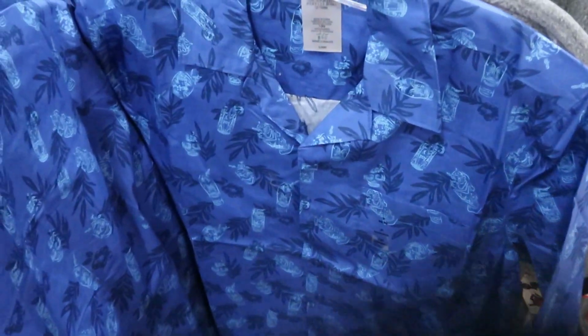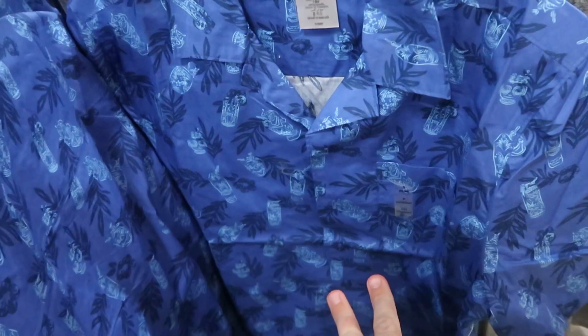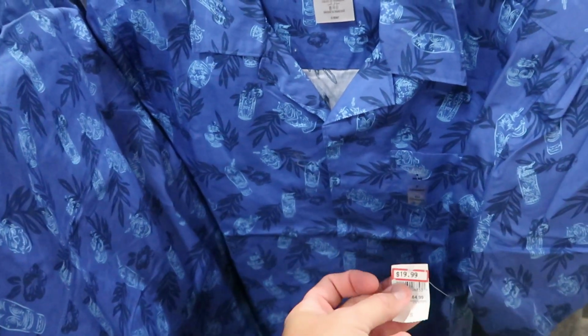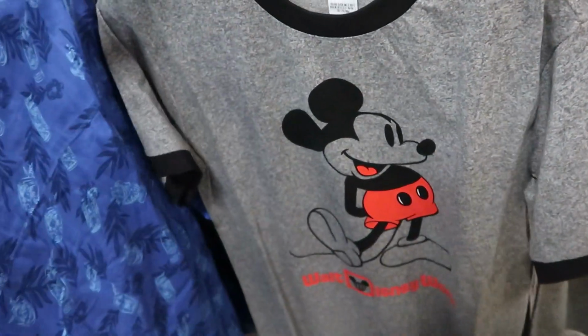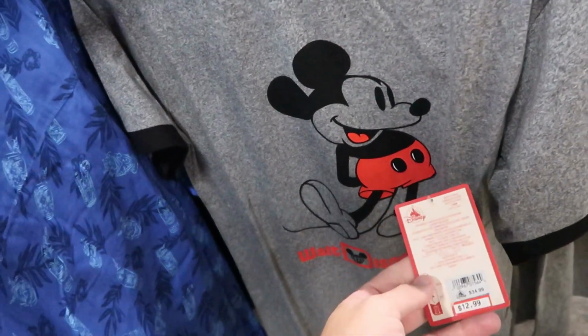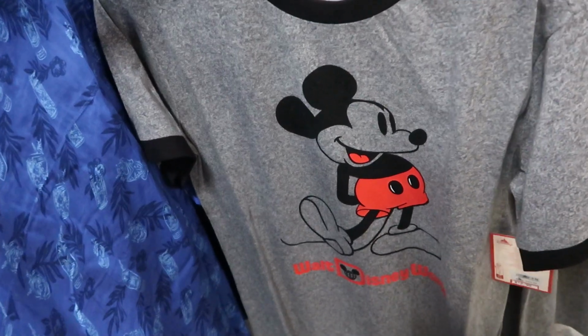And how nice is this adult size button down shirt? This is literally from Trader Sam's. I love this. Perfect button-down shirt for a nice Disney meal with all the palm fronds and then the tiki cups. That one is $20 from $65. It's even embroidered Trader Sam's on the sleeve. Right behind there is your adult size ringer tee with that same graphic with Mickey Mouse. These are originally $35, now $12.99.